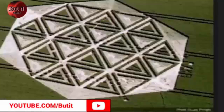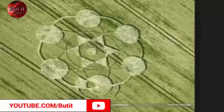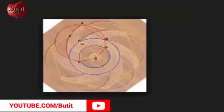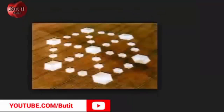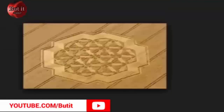But there is plenty of evidence to support a very likelihood that these mean more than just pretty patterns in the ground, I think. And I just thought I'd share that with you guys. So I'm going to leave it here. I'll leave it with you guys to ponder.